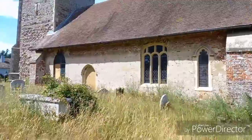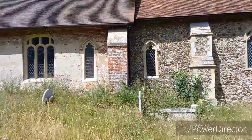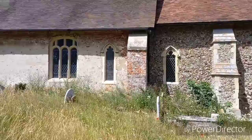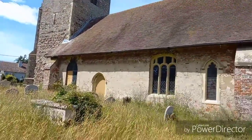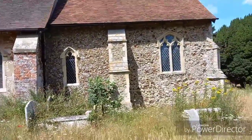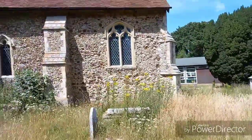If we can look there, there's the nave. And there's a lot of brick, a lot of repair going on there. And the chancel, if we have a look at that, that's clearly a much older building. In fact, the church history says, if we can have a look up there, the tower was built in the 15th century, 250, 300 years after the church was first built. But let's go around and have a look.